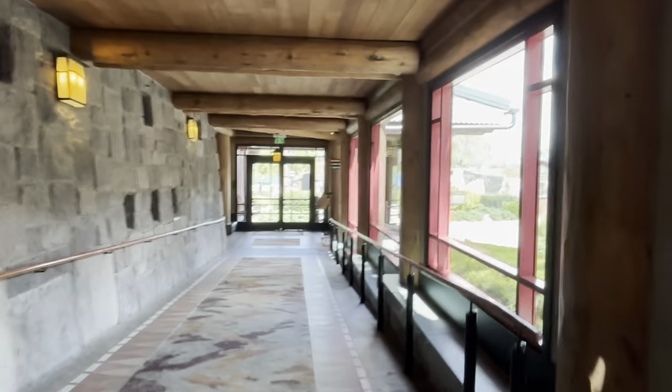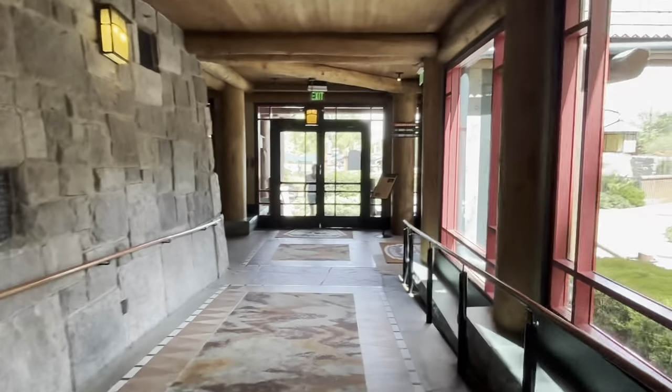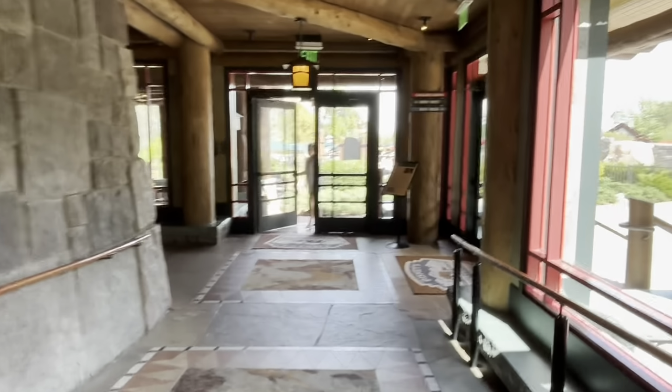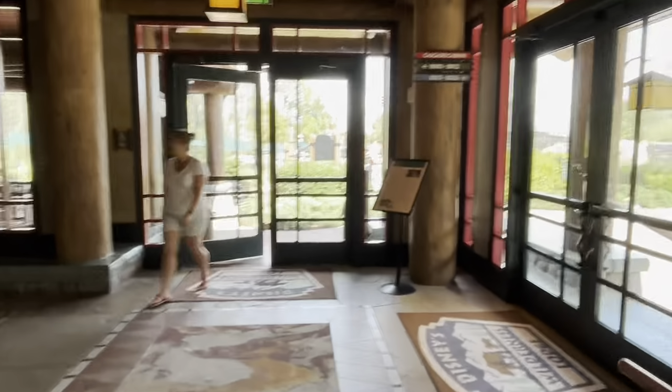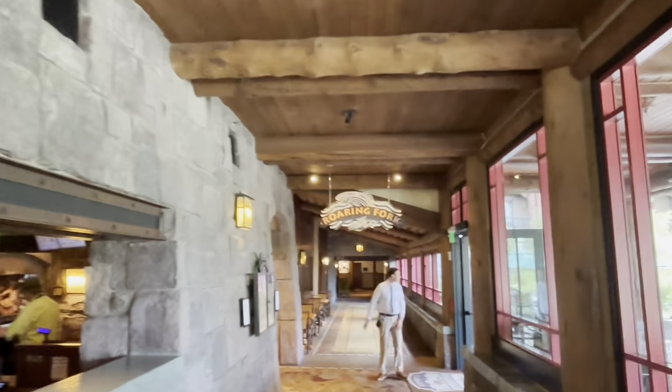Now, we're gonna not go outside. We're gonna be outside in a second. I wanna show you the fast service restaurant. Roaring Fork. And we'll go from there. So Roaring Fork is right here to the left, straight ahead, obviously goes out to the outside, which we'll show you in a couple minutes. And there it is, Roaring Fork.